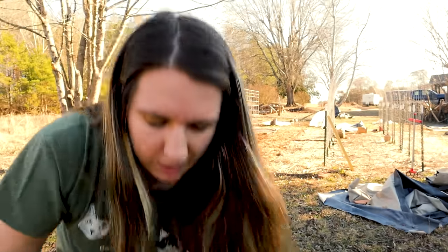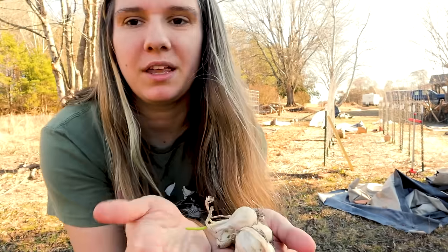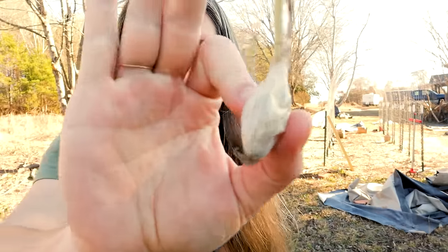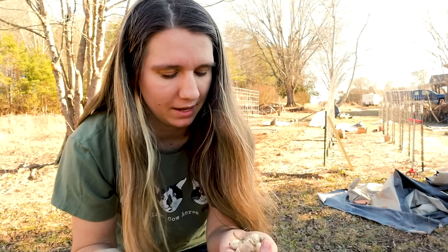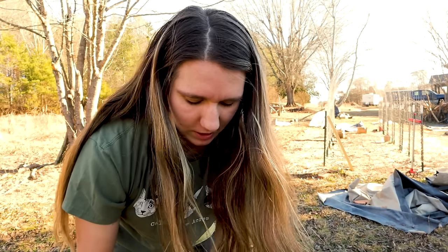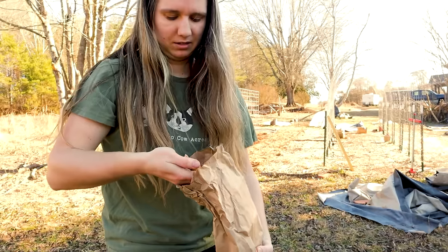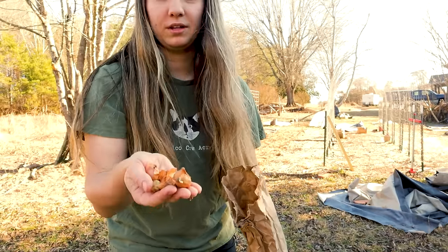These are onion sets, and they were really, really cheap. So we just figured we'd get them and try it. As you can see, some of them are starting to sprout. And some of them might not be good anymore, but I'm just gonna plant them because we have them. Figure we might as well throw them in the ground and hope that they actually grow. So we have white onions. I have yellow ones.